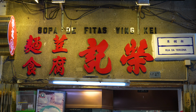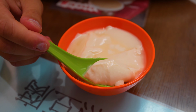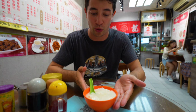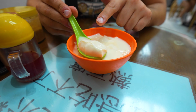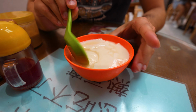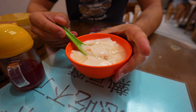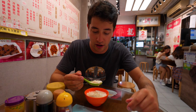This is a super old school, local feeling shop. It's called Sopa de Fitas Vinke, and they're famous for their tofu pudding. So silken tofu, I just ordered one up right here. Cold or hot, I ordered cold. You can see the beautiful tofu there. It looks like it might be in soy milk, and this is gonna be the perfect chilled dessert to cool off on a hot Macau day.